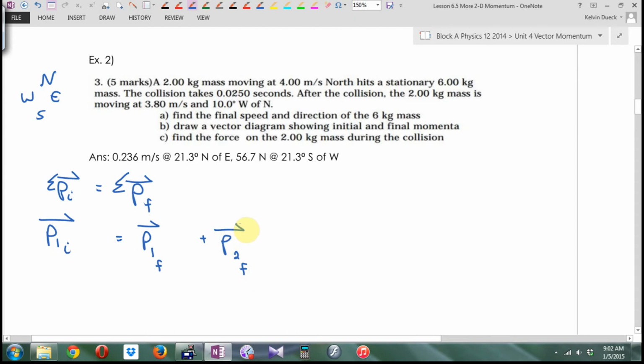Did I give you guys, I can't remember, in lesson 6, the terms elastic and inelastic? Okay, so these would be what we called elastic collisions because they're bouncing off of each other. But not that weird perfectly elastic, which is obscure. Okay.